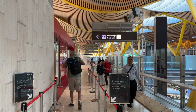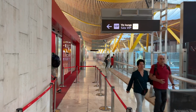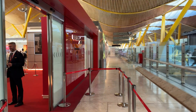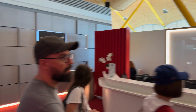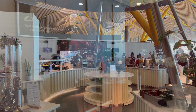Welcome to the Iberia Airlines Dalí Lounge in Terminal 4 of Madrid-Barajas Airport, a haven of comfort, style, and Spanish hospitality before your flight. Whether you're flying business class with Iberia, oneworld, or have elite status, the Dalí Lounge offers the perfect escape from the hustle of the terminal.